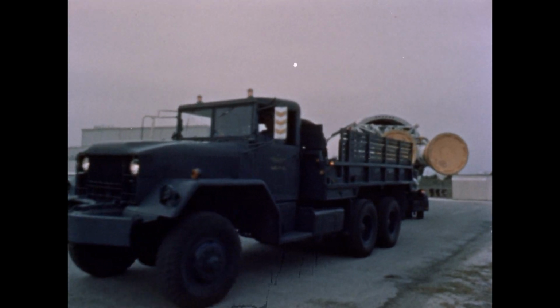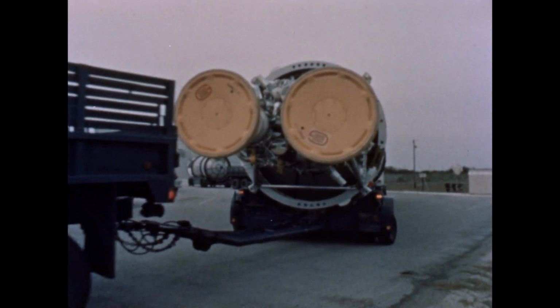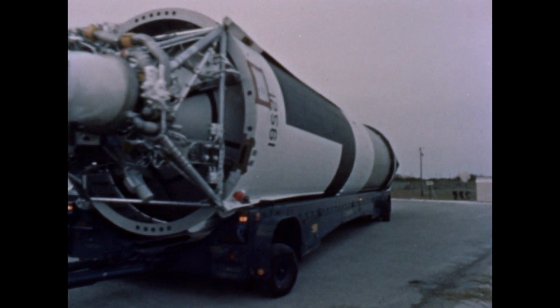I was in the control center at Cape Kennedy watching the launch of 7, and as the spacecraft was inserted into orbit, I glanced over at another TV monitor, which showed the 6 launch vehicle being wheeled out of the hangar. So that's how fast the reaction was taking place.